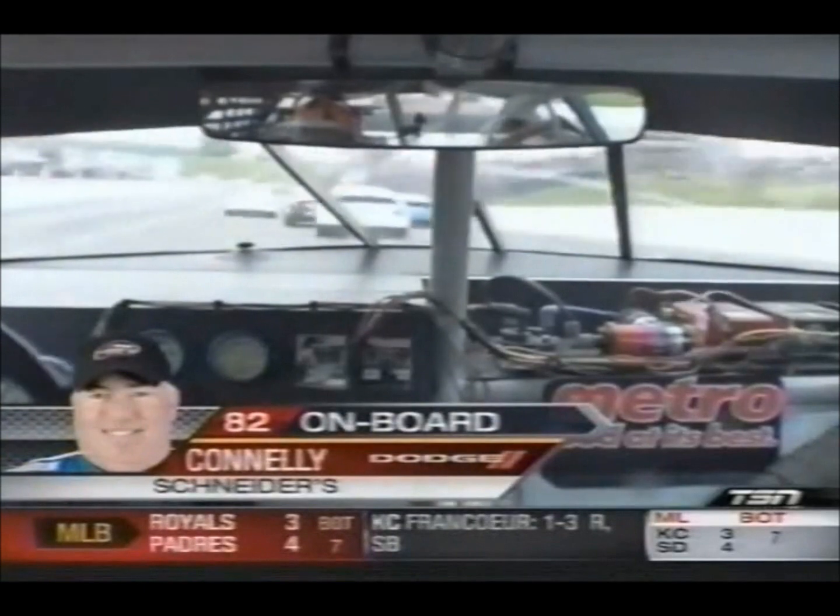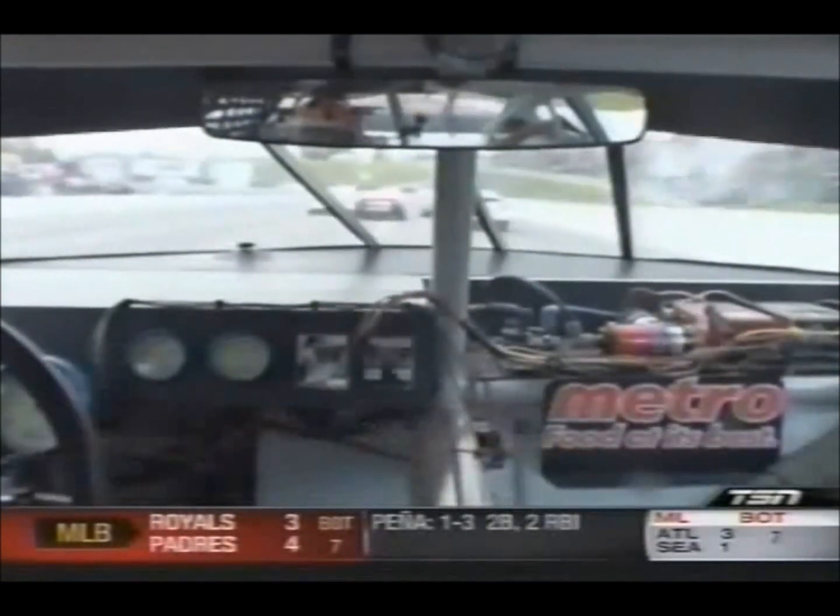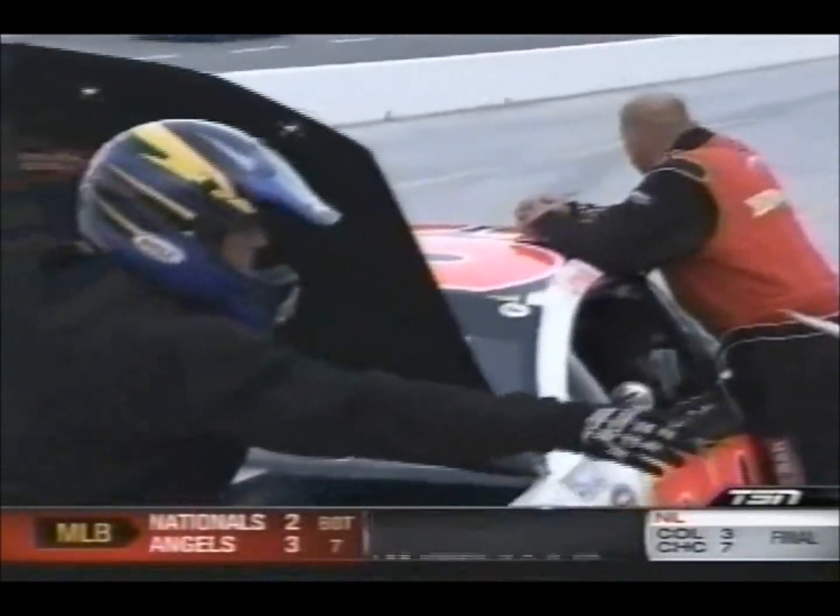Well, the 84 going the big side. We're going to be three wide going down the front stretch. Heading for turn one. Oh, the 3 thinks better of it. Matthews tried to trap him in there. And you can't really fault Dave Connolly in the Metro number 82. He was on the outside of fourth working for position. He sees the leaders come by. He's like, I want to give you guys room, but I just can't.